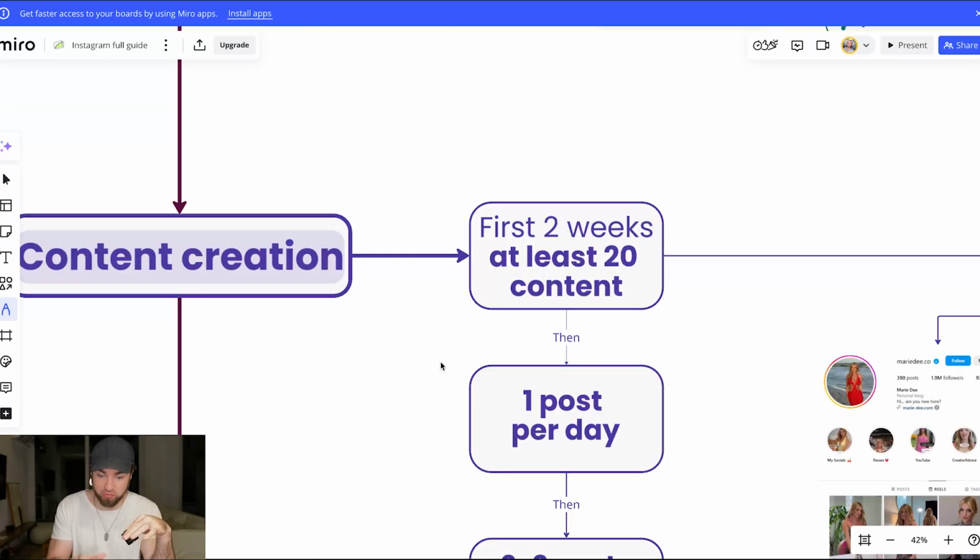One thing's not even on this presentation I'm talking about right now, but like I said before, in the first 2 weeks, first month or so, you want to get at least 20 pieces of content on the page, and make it look as real as possible.